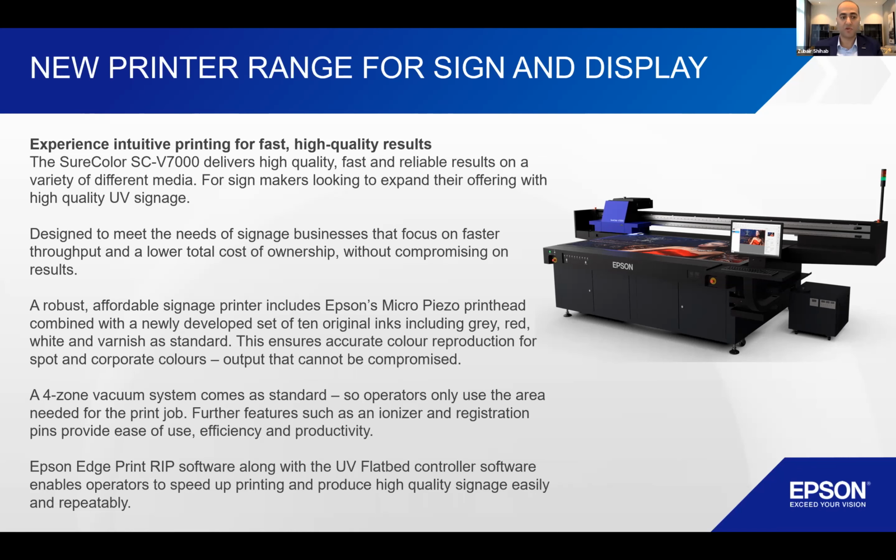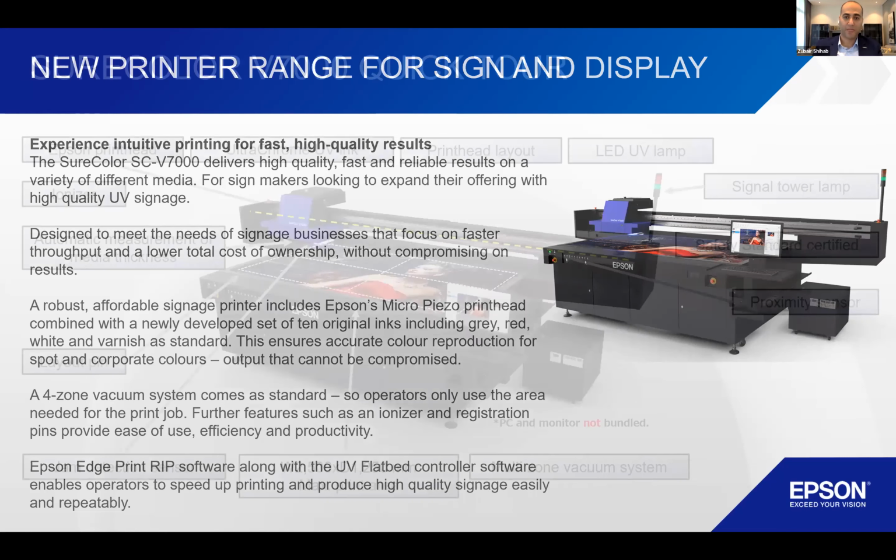This machine has 4 zones of vacuum system, so you can operate only the part that you need to work with, depending on the media size and depending on the job that you have. And this machine will come also with our own software, which is the Epson Edge Print, the RIP software. We use it in all our range of products now, including this product.